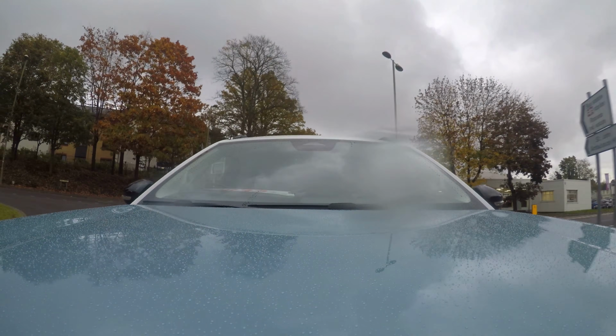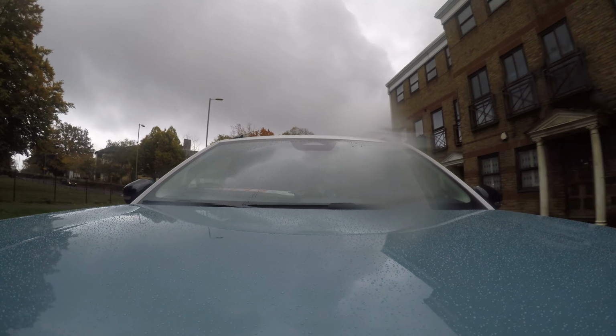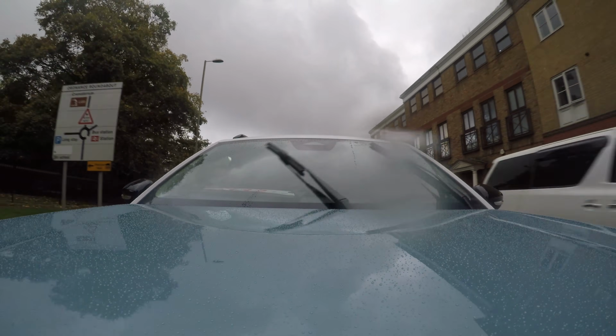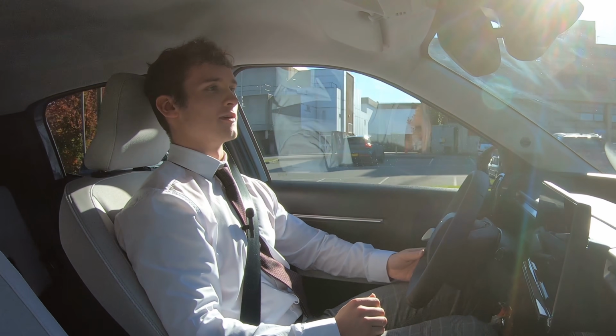Another quite nice thing about the electrics here is the zero gear change. I myself am quite used to driving a manual car, and going into this, it's so much easier. You don't need to worry about anything. It's just stop and go with the pedals.